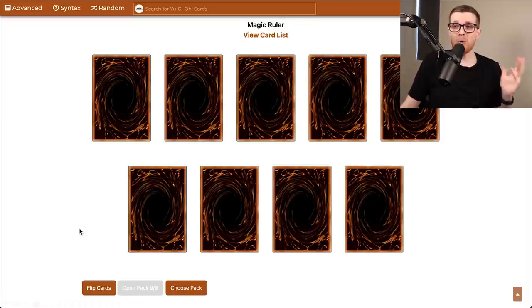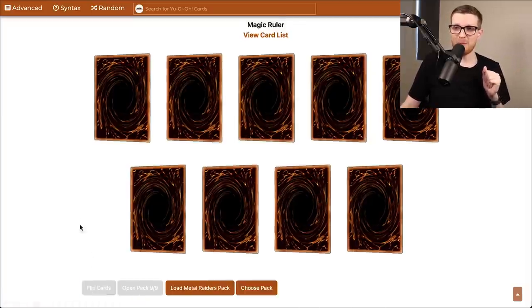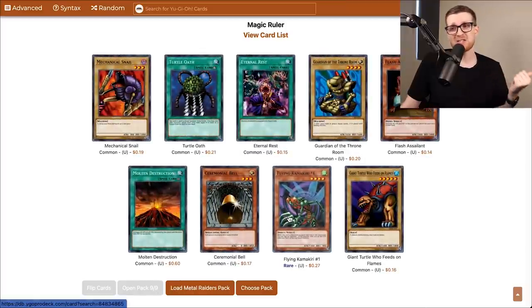And this is going to wrap up our Magic Ruler packs, so let's see what we get for pack number 9. Flying Kamakiri, it's another recruiter. It's one of the more subpar ones. We'll have to see if it can make its way in. Not that bad, but let's go ahead and get into Metal Raiders.